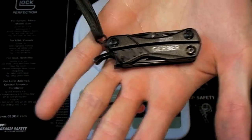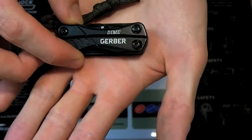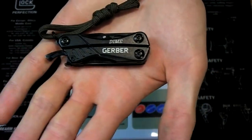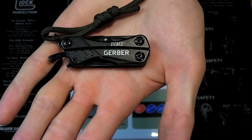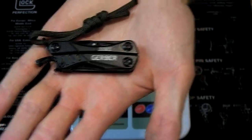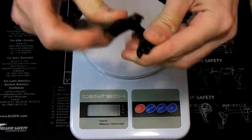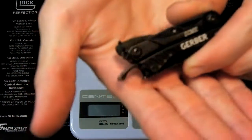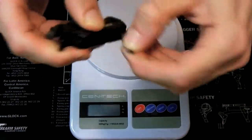I put that little lanyard on there. It's a good multi-tool for 20 bucks. It only weighs about 2 ounces, I think. I'll weigh it here in a second for comparison. And it has all the little tools and gadgets you need on it. It's got your long nose pliers. You've got a bottle opener right here at the very end. It's pretty cool if you drink a lot, I guess. You've got a package opener.